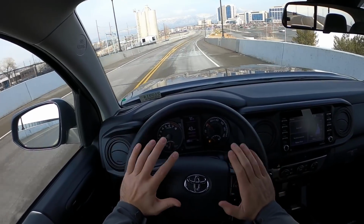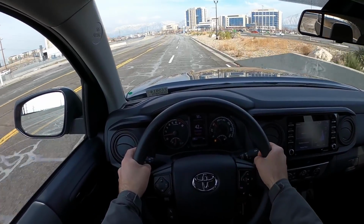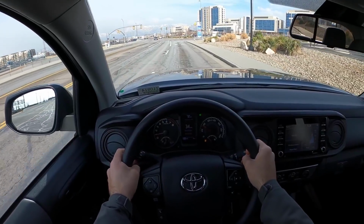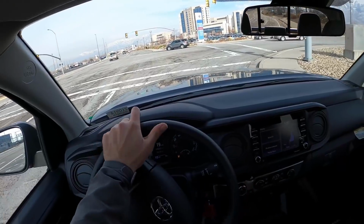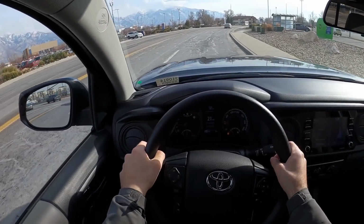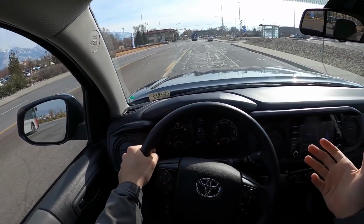And so as an overall package at $33,000, almost $34,000, I feel like this Tacoma SR is a really good value. If you're shopping the market and you just want a truck to do truck stuff and you don't want something crazy fancy, you want something reliable that gets pretty good fuel economy for a truck and is not going to break the bank, then that's where I think this SR Tacoma really shines. And literally all you have to do is buy a set of aftermarket tires and wheels for this truck, and it would be a really good looking truck.